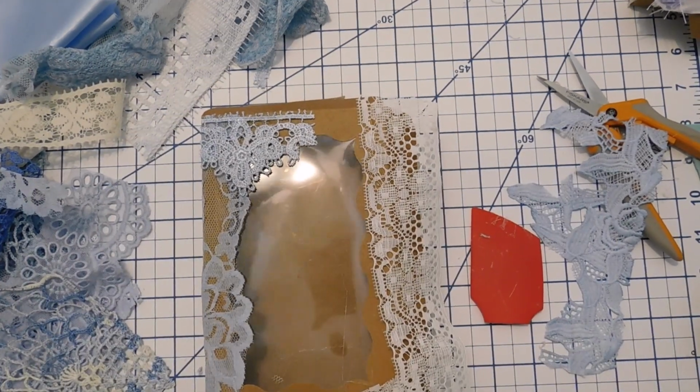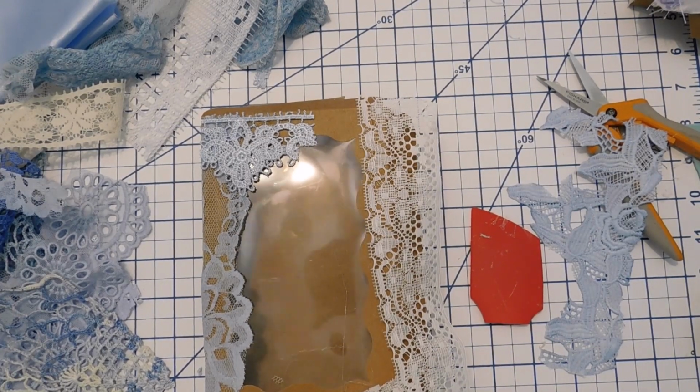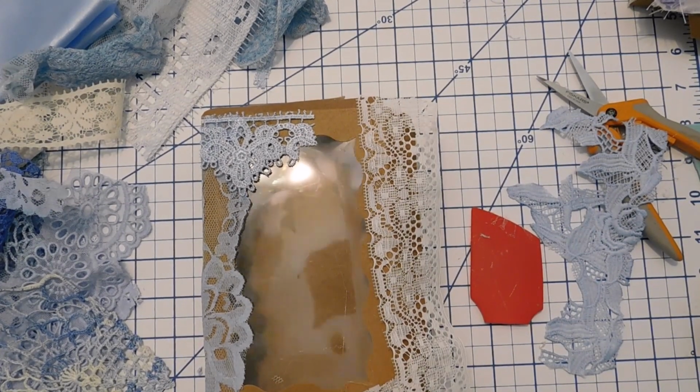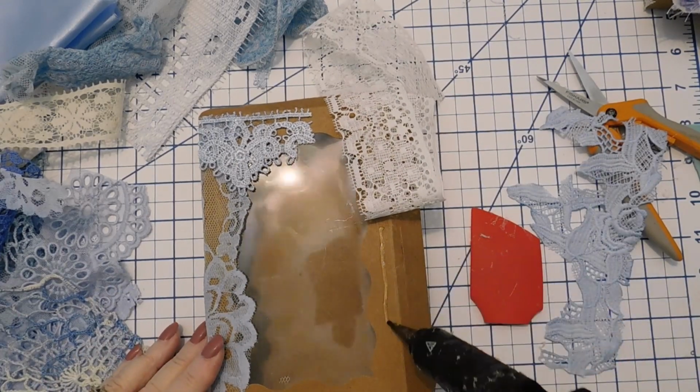Oh, I didn't bring any glue sticks. Again, I'll be right back. I knew I'd forget something. That's just the way it goes. Okay, so let's finish this.